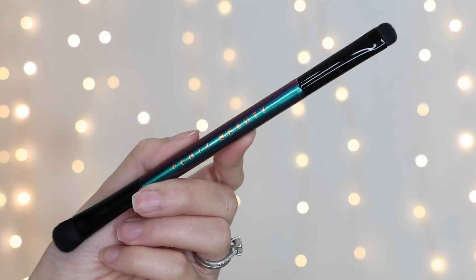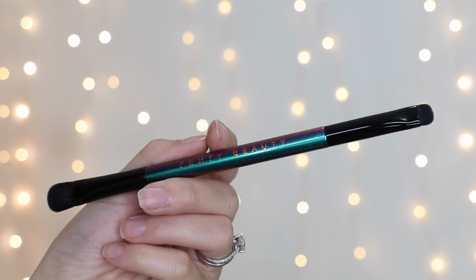I don't like double-ended brushes, but I don't mind them when the other side is kind of stiff like this, because you can still store it and not mess up the brush since it is small, dense, and stiff. So this looks like a really good brush to pack on color on the lid and then to smudge on the lower lash line. So I love this. I like double-ended brushes to travel with.